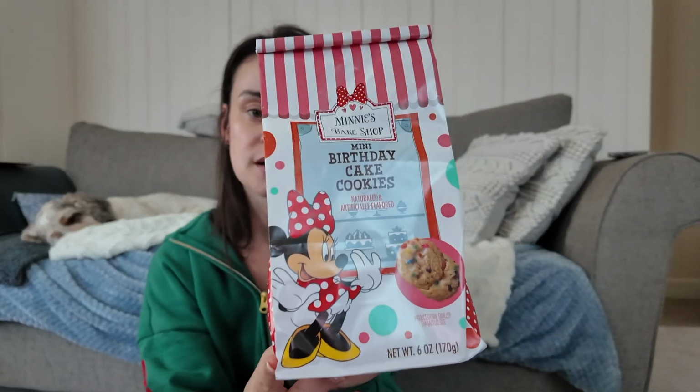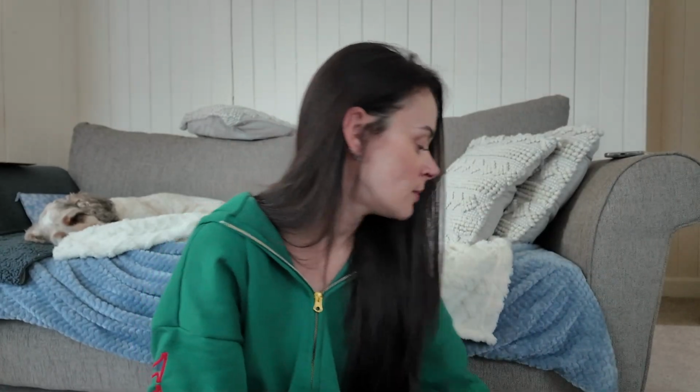I then picked up some mini cookies. Just the birthday cake ones, adorable. I did also pick up the little Rice Krispie mini cakes, but they're gone. They weren't hanging around very long by the time I got home.